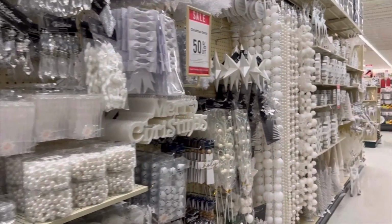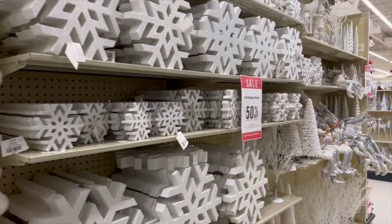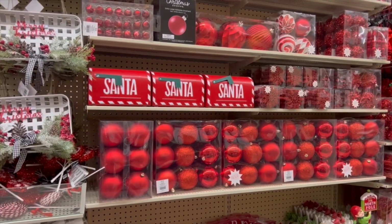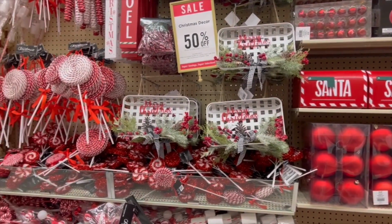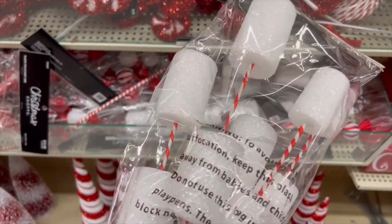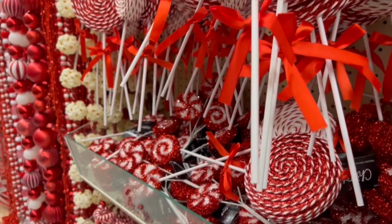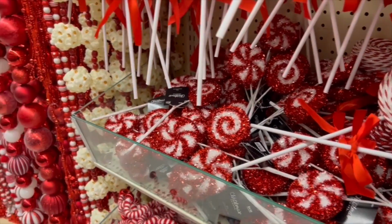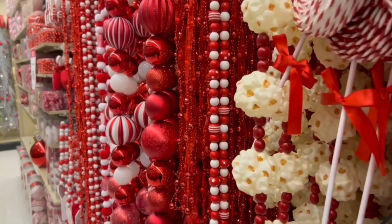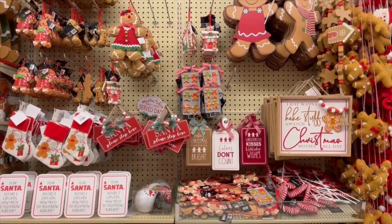Perhaps you're going with a winter wonderland theme this year. You've got lots to choose from. Or perhaps you're going with classic red, maybe a whimsical theme. They have quite the selection as well. Don't these remind you of marshmallows? And these lollipop ornaments are really cute. They even have the perfect popcorn garland. I'm seeing lots of gingerbread this year.